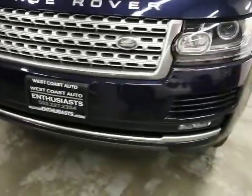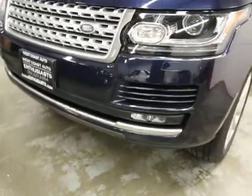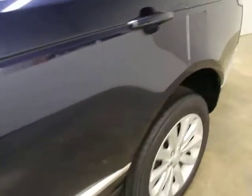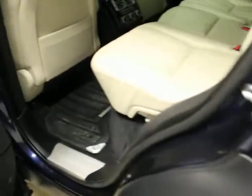So this has got vision assist on it. Because of that, it's got automatic high beams. It's got surround view cameras, front and rear parking sensors, and a backup camera. It's got soft close doors. So if you get in or out of it and don't close the door all the way, it's going to close by itself. That's a super nice feature once you get used to it.